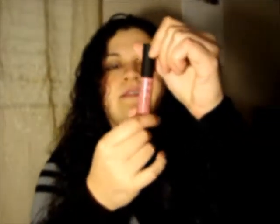So yeah, it's the NYX Soft Matte Lip Cream. It's really nice. It's kind of like a lip stain, except it's not as drying. And yeah, I really like it. I'm really glad I got it. I probably would not have tried this on my own. So I'm definitely going to like this, and I'm most likely going to order other colors or go to Ulta and get some.